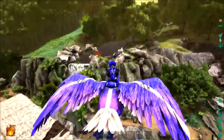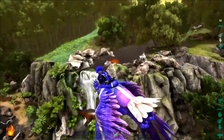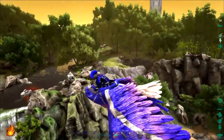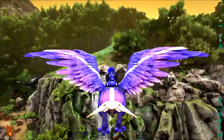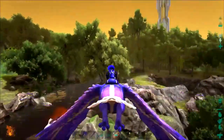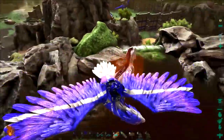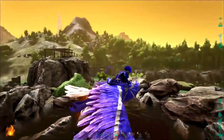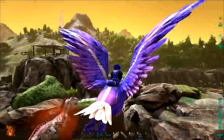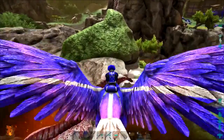Now, last time we did this, what ended up happening was foul play got stuck. And that was really what killed us when we attacked the Alpha T-Rex. Now, this Alpha T-Rex is stuck, and I'd like to get it unstuck, but it doesn't look like it, and it's near water, too. Oh, we got a little bit of lag issue going on over here.